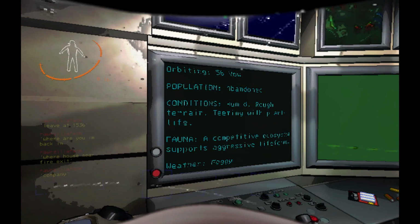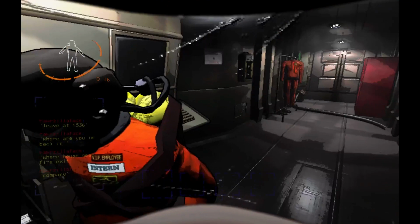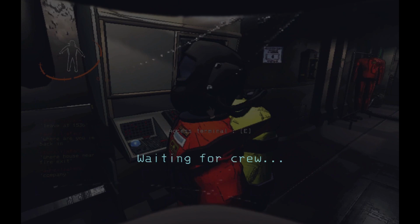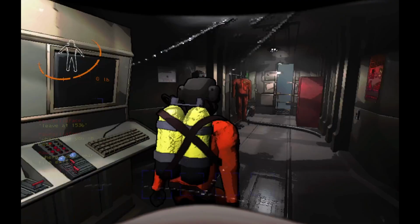Pull up. Terrain, pull up. Terrain. Why does my plane call me a retard during landing? It's like he wants me to crash or something. All right, I've never been here. We've never been here. Yeah, secret, secret.